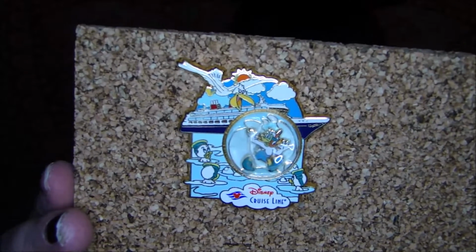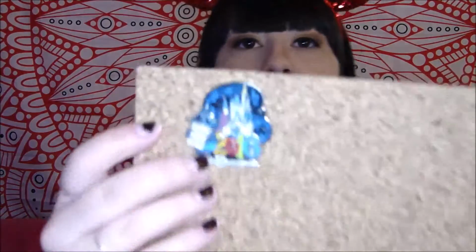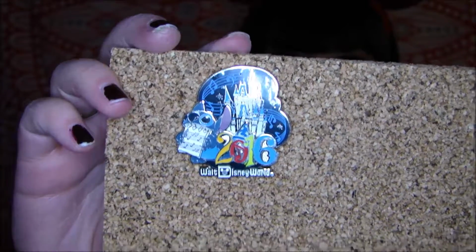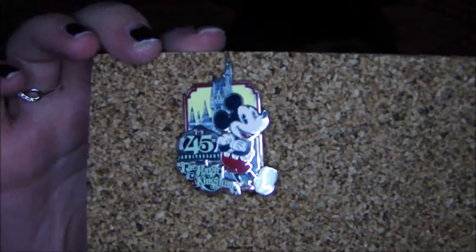This is another cruise line one. Once again, it's damaged. It's Donald in a little bubble at Castaway Cay, but the bubble is indented. I don't know what happened there. I was probably young and just playing with it and then smushed it. I have a 2016 pin with Stitch on it. This is a 45th anniversary Magic Kingdom pin. And I believe I got this one from Cast Connections.